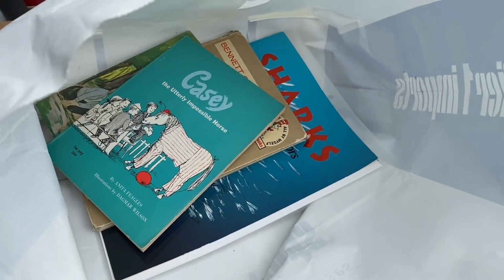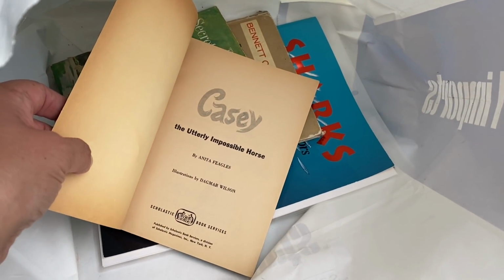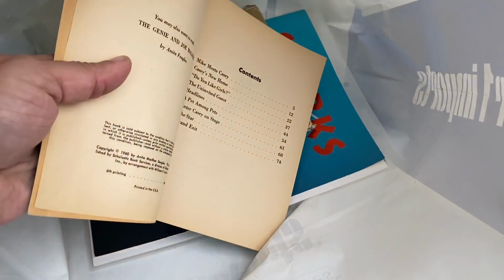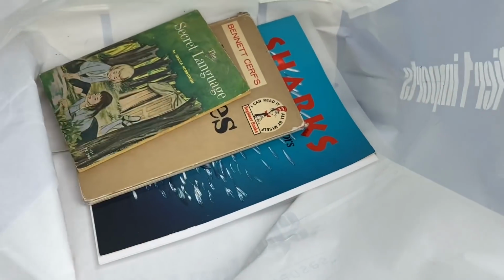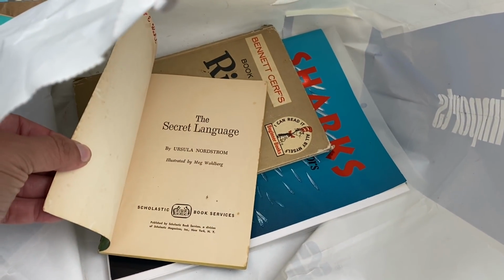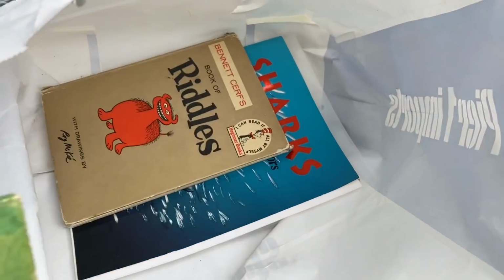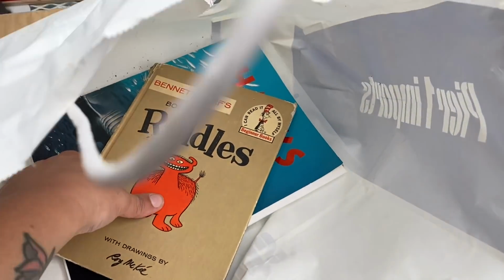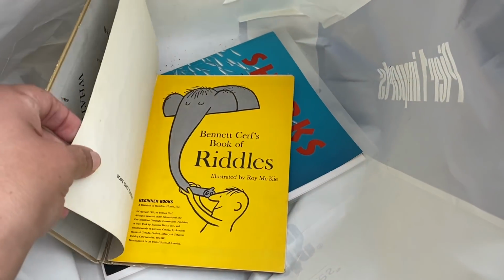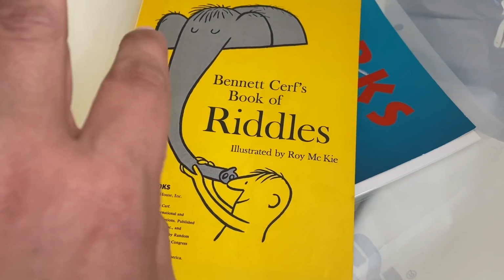And then I found this Casey, the Utterly Impossible Horse, which I feel like I remember reading when I was younger. And the copyright on this one is 1960. And then we have the Secret Language. And the copyright on this one is also 1960. Then we have Bennett Cerf's Book of Riddles. And this also has a copyright date of 1960 on here.